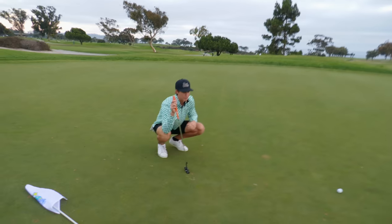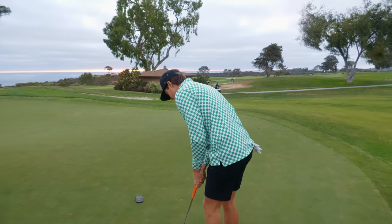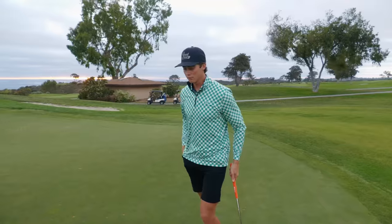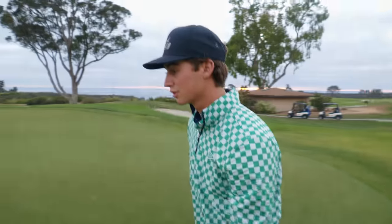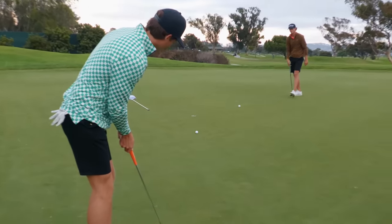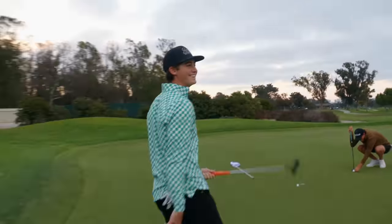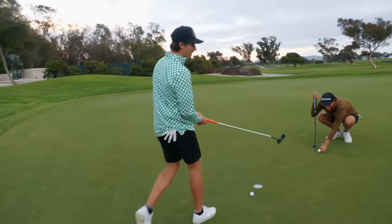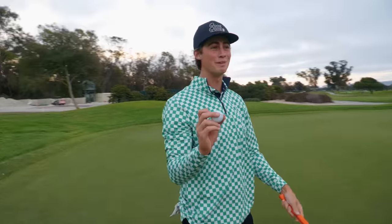Definitely not a gimme, and if I make this, I can put some pressure on him going into the last hole for sure. It's all about reading these greens. If I had a full-blown caddy, I'd feel very confident on these greens because they're so pure. Okay, this looks right, and I sure hope it is. No! Dude, I wanted it so bad. I wanted every putt so bad. That's why I've been getting so intense when I barely miss today. Golf is a mentally draining sport when you're not making the putts.